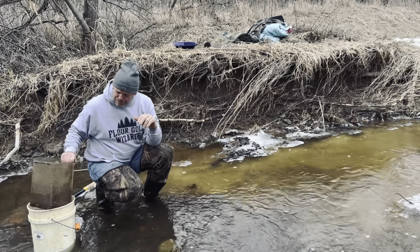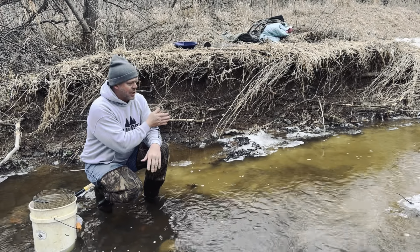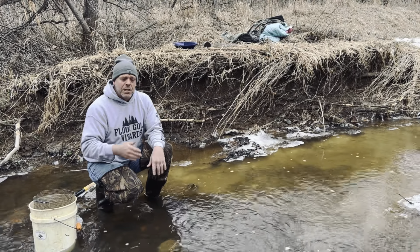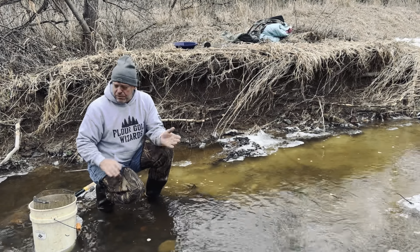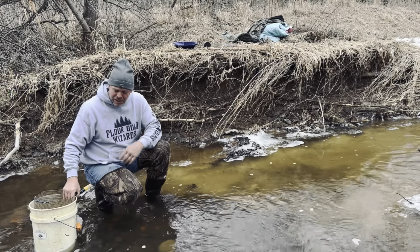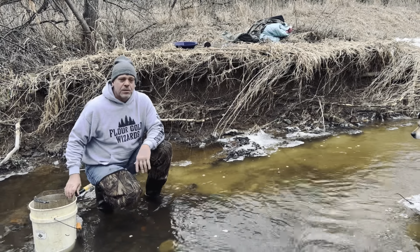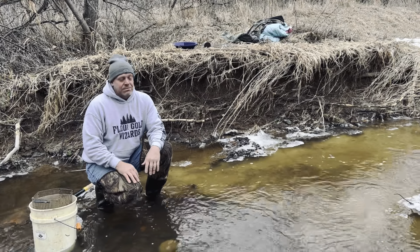So I use this to try to keep all the material the same size, because the gold we find around here is so small, you really want to get that material down to a manageable size where you have a better capture rate. So I'm going to go ahead and start classifying it to my pail here. I've got this about 3/4 filled with water, and basically we just shake out the big rocks and get to running.